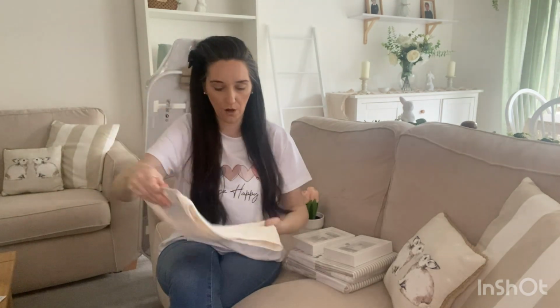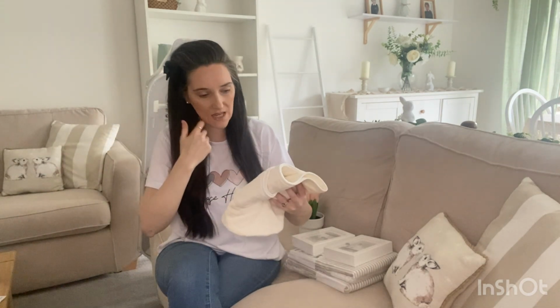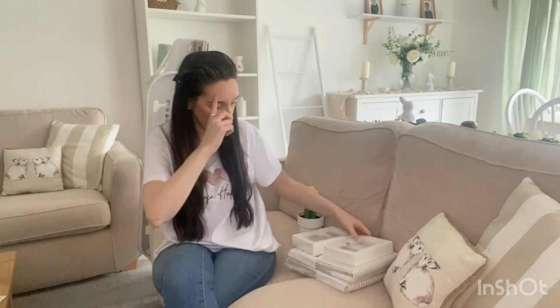I like the colour as well. I like that it's cream. I didn't see any other colours, so I'm not sure if they do have any different colours.